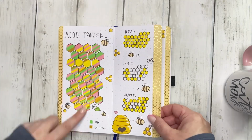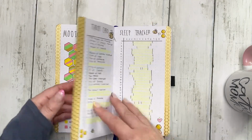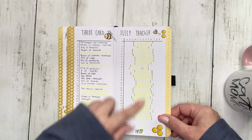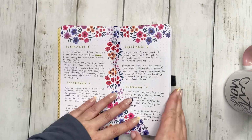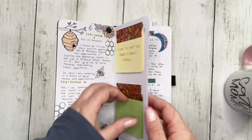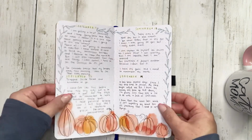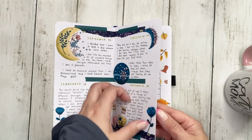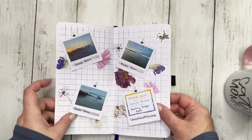And then we have a mood tracker, my habit trackers. I started including a space for tarot cards, and then I did a sleep tracker, and then it's just journaling and stickers and any other things that I really just wanted to include. I really, really like how this turned out.